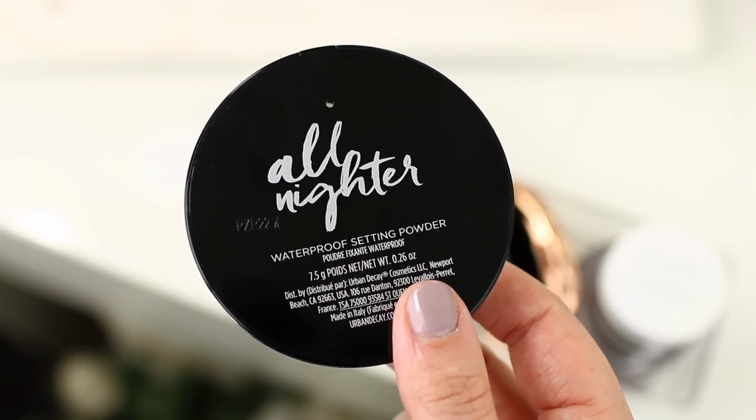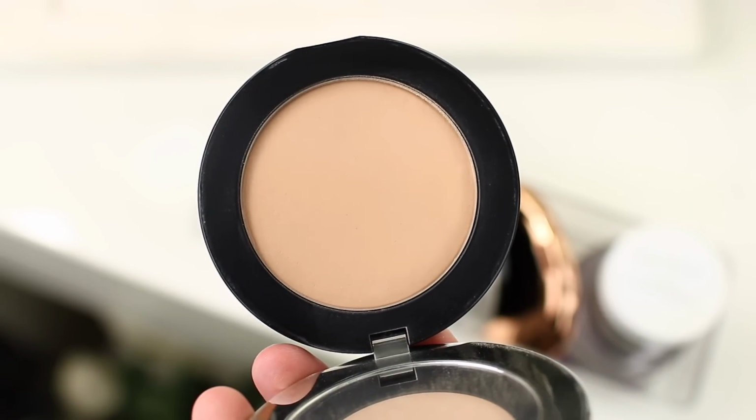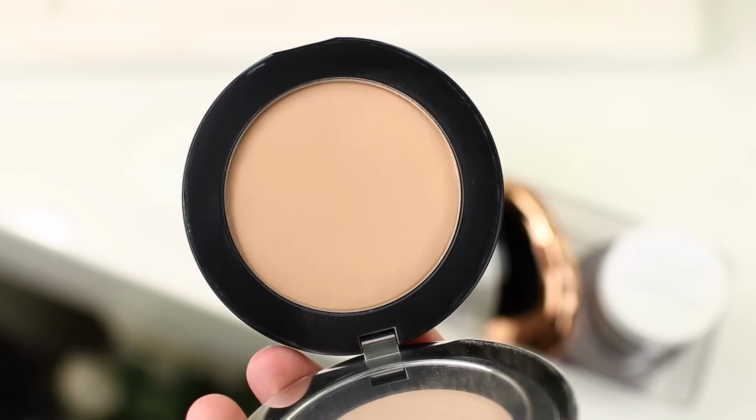It makes my skin look amazing. It locks my foundation into place. It doesn't crease. It doesn't get super oily. I love it so much. It's just a little bit too dark.